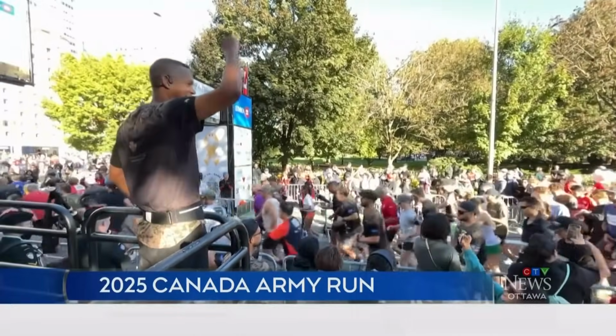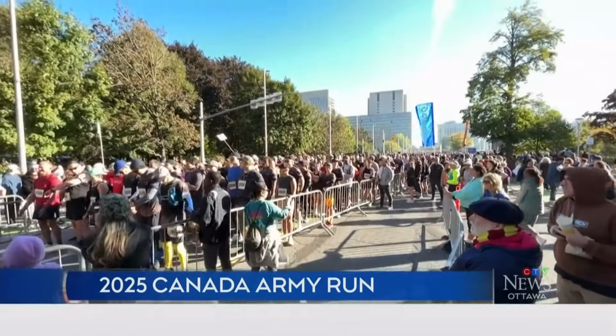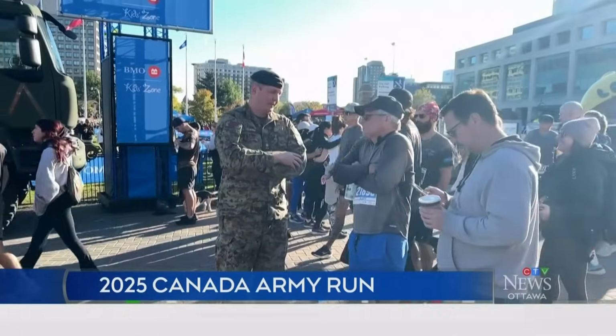There they go. Just ahead, thousands of runners supporting Canadian Armed Forces members and veterans will introduce you to some of the people who participated in this year's Canada Army Run.